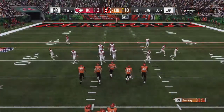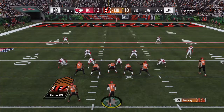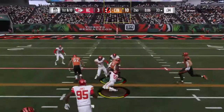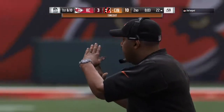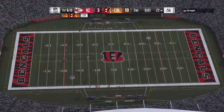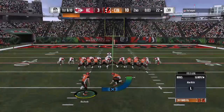On the ball! On the ball! They'll run it now out of the gun. And he's got this down almost to the 20 before he's dropped. Now whistles and a timeout with 3 seconds left in the first half. So 3 seconds here remain in the half.